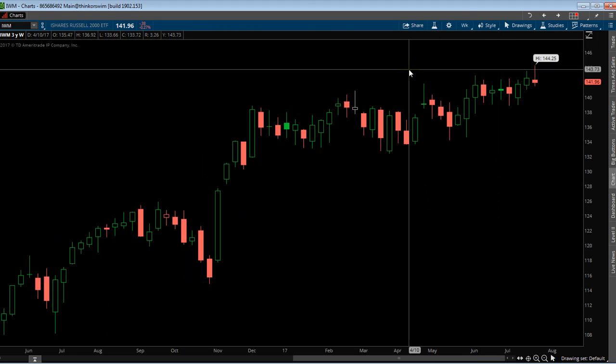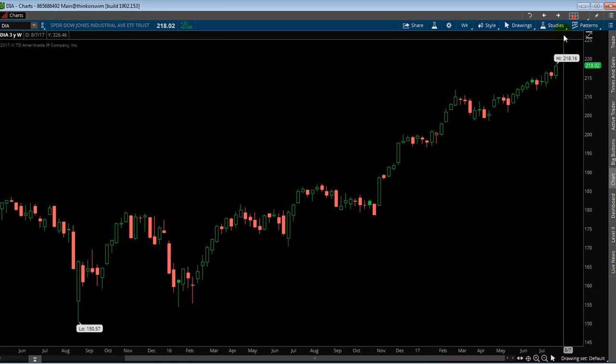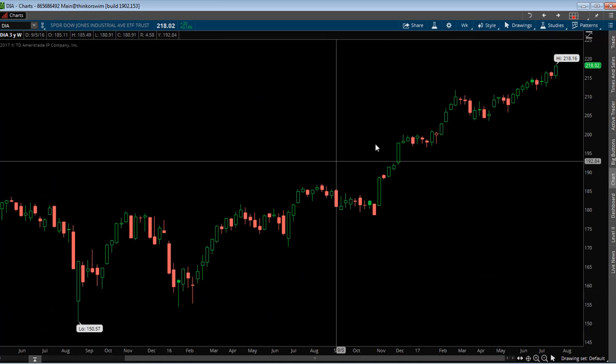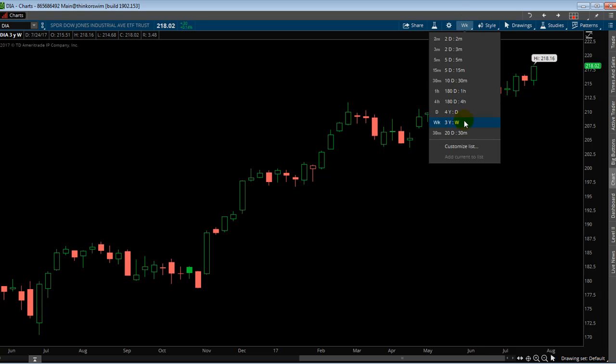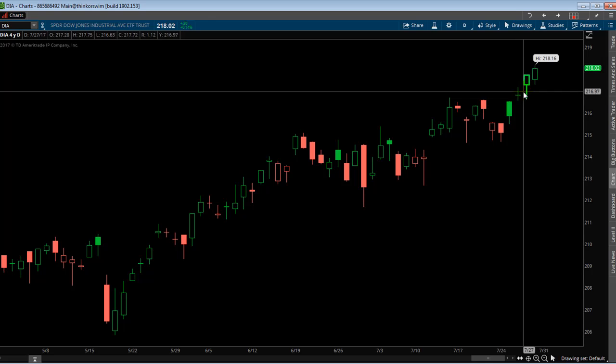So as you can see, what I'm getting into is, if you guys got that already, the Dow. I'm looking at the Dow now, right? If you look at the Dow, let me maximize it, an uptrend, higher highs and higher lows, beautiful, right? And going to the daily, this is actually very solid. This is a solid formation.